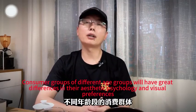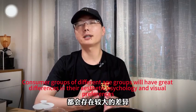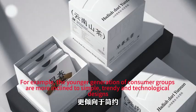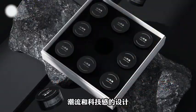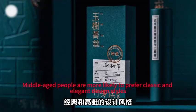Consumer groups of different age groups have great differences in their aesthetic psychology and visual preferences. For example, the younger generation of consumers is more inclined to simple, trendy, and technological designs. Middle-aged people are more likely to prefer classic and elegant design styles.